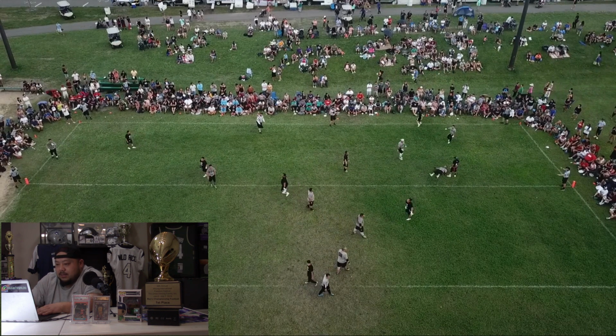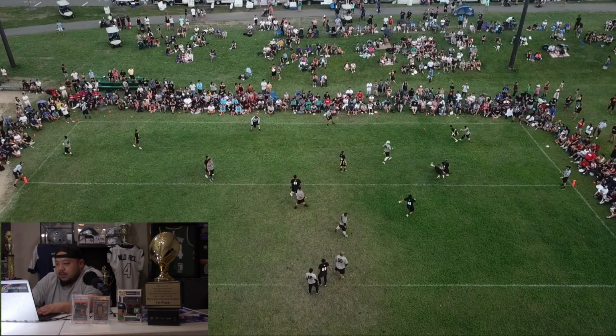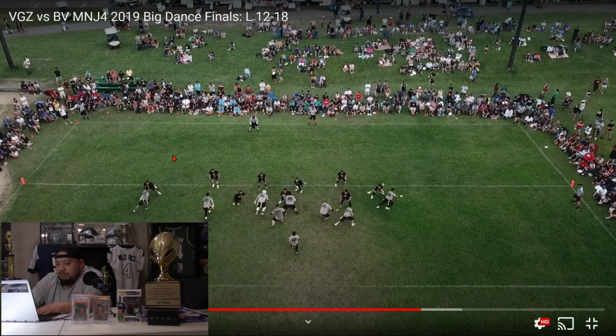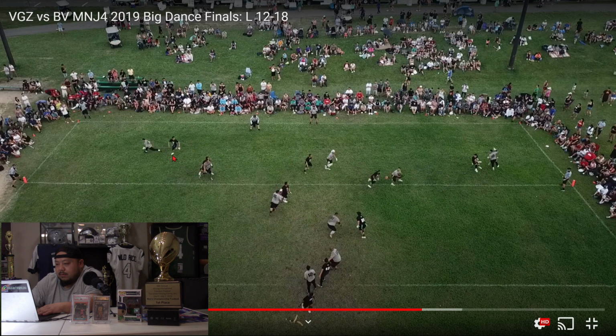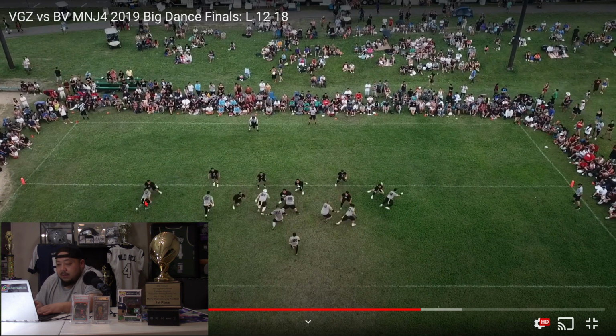And then this looks like the same play from the first half. So they're running the snag concept again. Stick at the goal line. He's running the corner. I don't know what this route is, but he's gonna run the little stick with the option, and that's where the ball goes.